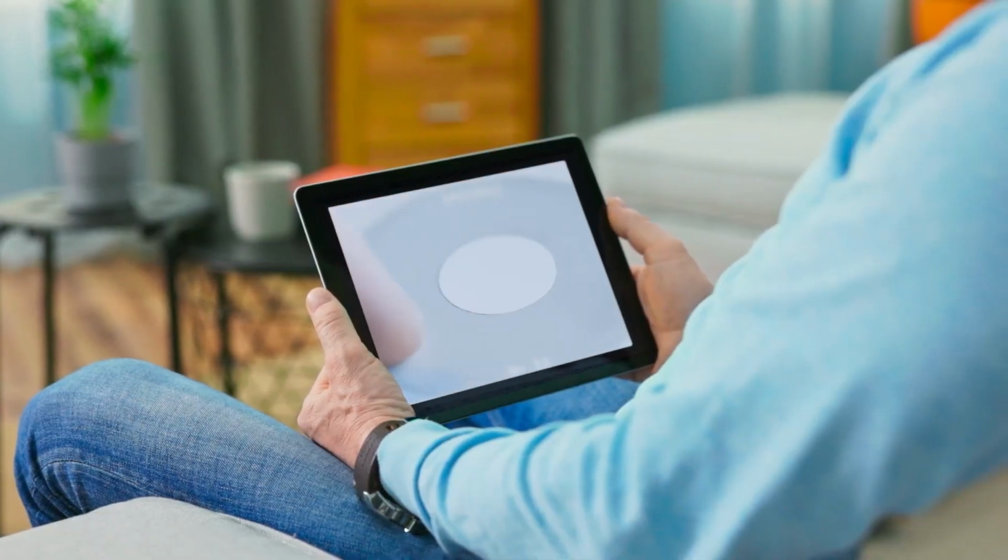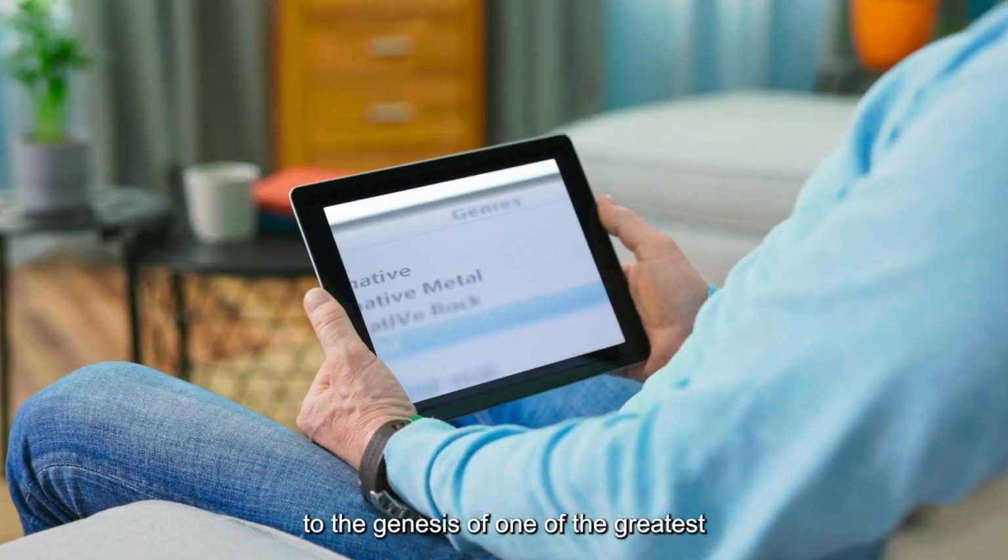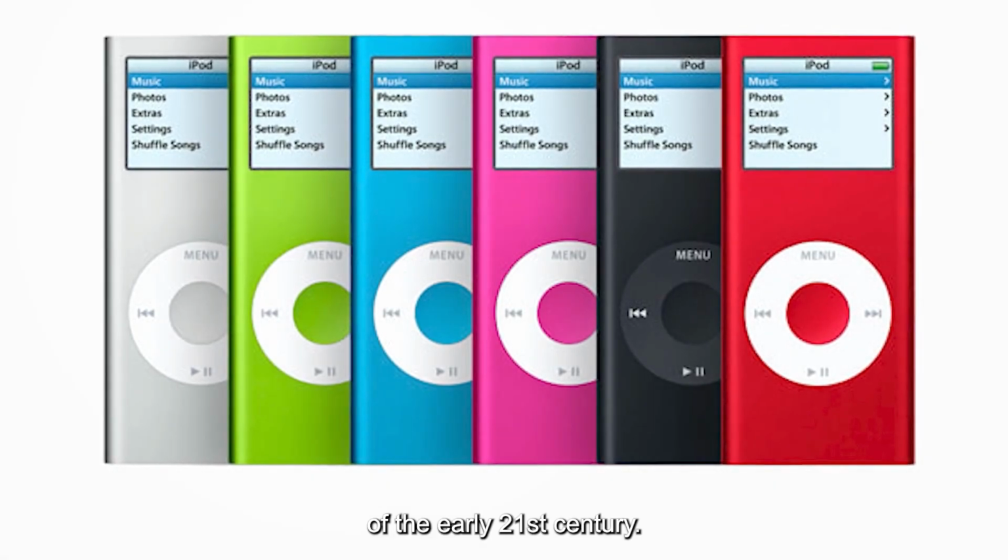Then buckle up and get ready for an exciting journey that will take you back to the genesis of one of the greatest innovation successes of the early 21st century.